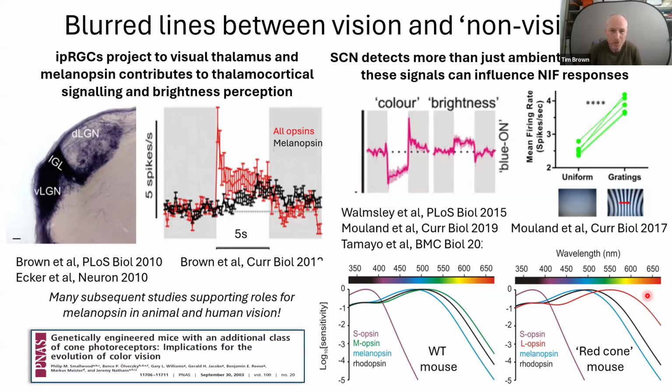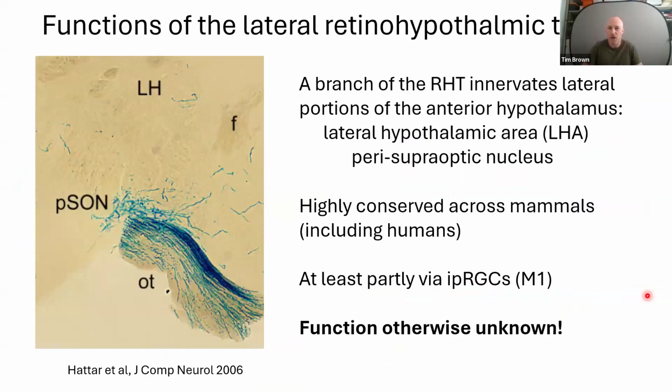Much of our understanding of the non-visual system, certainly in terms of hypothalamic light responses, has come from studying one very specific part of the hypothalamus, the suprachiasmatic nucleus. But that's not the only bit of the hypothalamus that gets retinal input. So for a while now, we've been interested in another lateral branch of the retinohypothalamic tract, which projects to the lateral hypothalamic area. You can see it here in the image on the left. A subset of retinal ganglion cells project to the lateral hypothalamic area. They're particularly dense in the ventral parts, which is often known as the perisupraoptic nucleus, because it sits just above the supraoptic nucleus. But you can also see axons going right up into the lateral hypothalamic area proper.